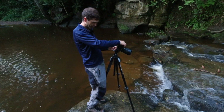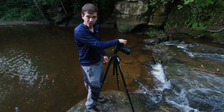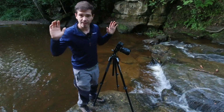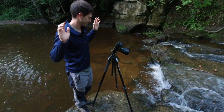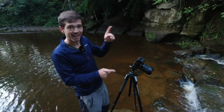I'm still going to shoot it with a 20-second exposure on an ISO 31 f/16, and I'm just going to fire that off and stay very still and try not to knock my camera. So I've just finished my first exposure, and check this out.